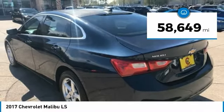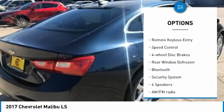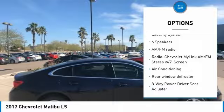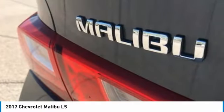Here are some of this vehicle's great options: electronic stability control, alloy wheels, brake assist, traction control, remote keyless entry, speed control, four-wheel disc brakes, rear window defroster, Bluetooth, security system.